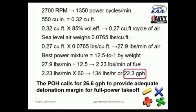Now the POH calls for 26.6, not 22.3, and the reason is that we can't run the engine at best power mixture at full rated power because there's not enough detonation margin. And so for full takeoff power, we run an unusually rich mixture. So instead of 12.5 to 1 by weight, the mixture is closer to 10 to 1 by weight when we're running at full takeoff power. And so the fuel consumption is 26.6 gallons an hour.